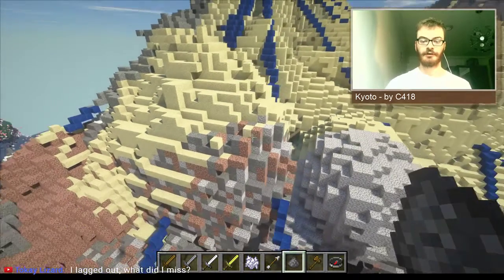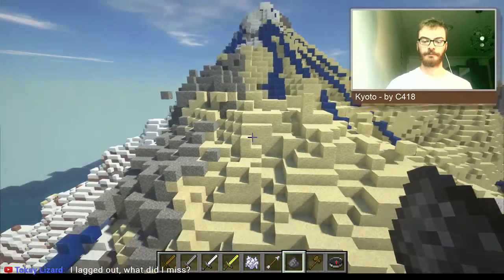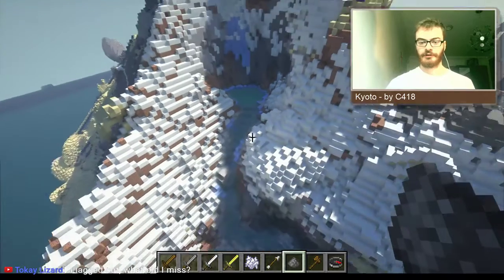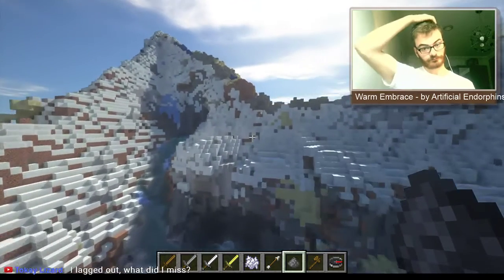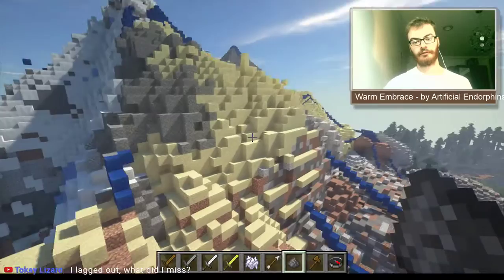I don't know, when did you lag out? I've put some snow on the top over here. The left. So we snowed up here, and I put a little ice river in. So that's what we're looking at now. It's looking kind of good. Yeah, it looks nice.